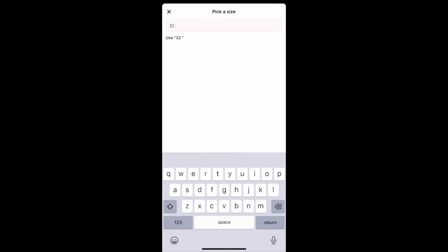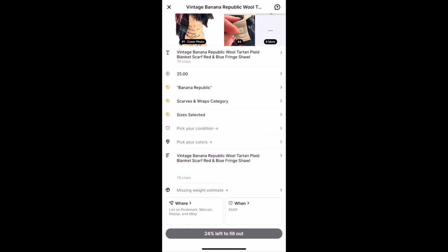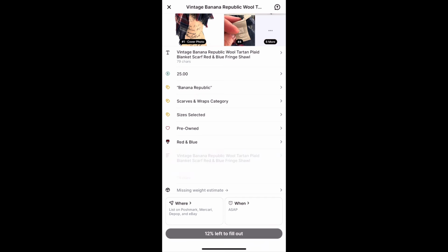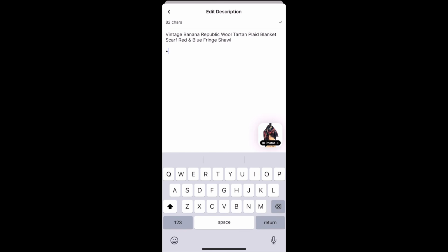Now I'm adding the size. I do know the size is 32 by 70. If you're doing clothing and it's a small, you just click small and it would populate that for you. You've got to choose your condition, and I chose pre-owned. And my colors, you get to choose up to 2.